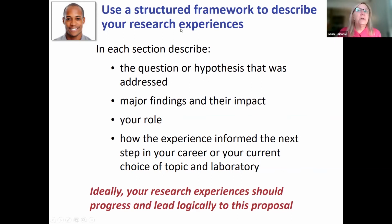But then explain, with these four little buttons, from your experience in this role, how has this really informed the next step in your career? How has it motivated you or directed you to then develop your dissertation research? So think of these, you might have three or four of these, each little small paragraphs that logically lead to what you want to do with this proposal.